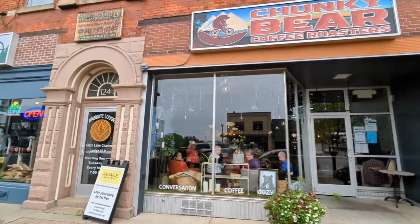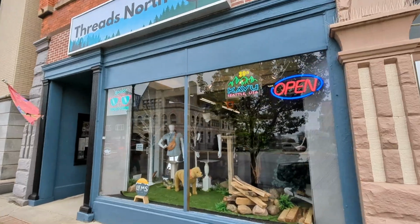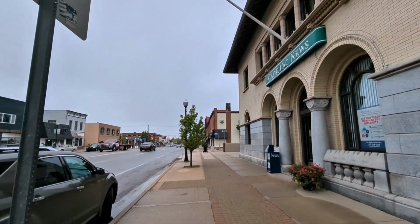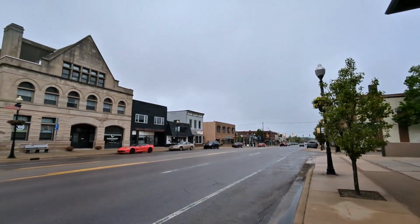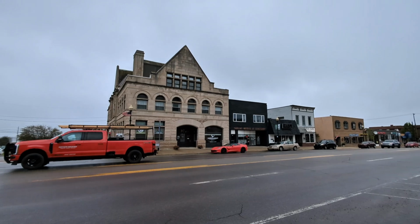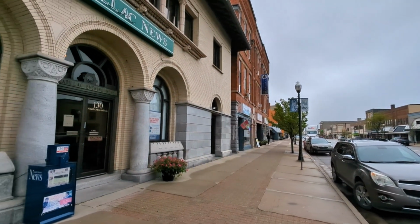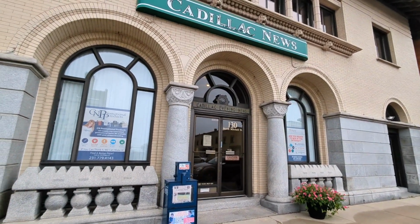Here's a really neat coffee shop to check out called Chunky Bear. And then there's a clothing store right next to it. Like I said, it's kind of a gloomy day. Wish I could show you more down through there, but it is kind of raining a little bit, and well, do the best I can here for you. Cadillac News right here as well. Looks like it was a pretty historical building here.